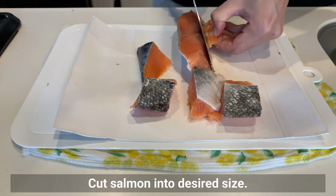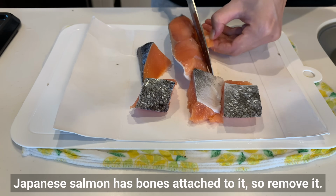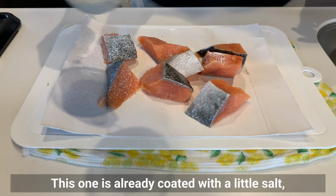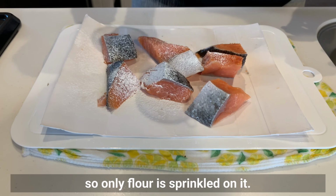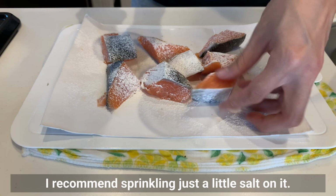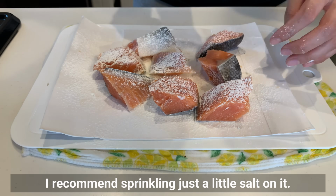Cut salmon into desired size. Japanese salmon has bones attached to it, so I remove them. This one is already coated with a little salt, so only flour is sprinkled on it. If the salmon is not coated with anything, I recommend sprinkling just a little salt on it.